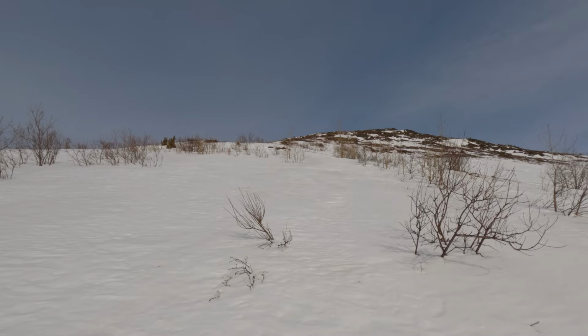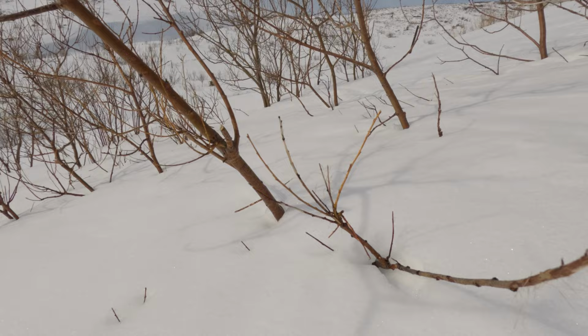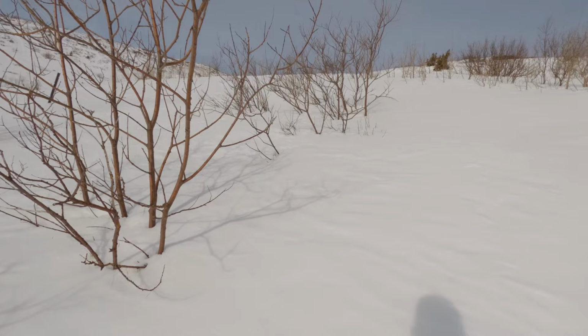All right, still climbing here, but wanted to show you. There's a spot where they've been feeding. It's old, there's no tracks, but you can see how they pick at the bark and buds in this low willow shrub. Still some prints through here, but I don't see any birds.